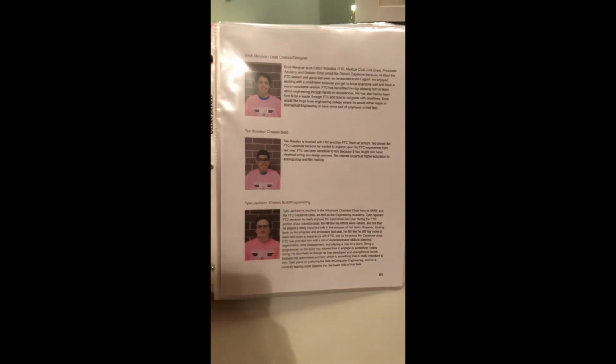Next are the bios. You'll know these from last year. It's just the exact same thing: who your team is, pictures of them, all of that great stuff. Next is strategy. What is your strategy for the game? Just let the judges know where your mindset is when you're actually competing.